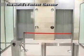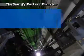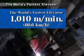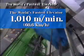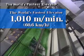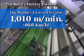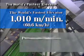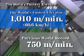This elevator runs at a speed of 1,010 meters per minute, or 60.6 kilometers per hour, and has been officially certified by Guinness World Records. The ultra-high-speed performance that shoots it up to the 89th floor observation deck in just 39 seconds is a significant departure from the previous world record of 750 meters per minute.